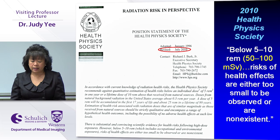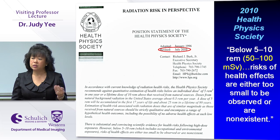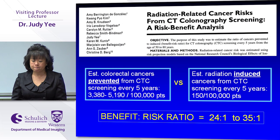The Health Physics Society put out this statement, which is below 50 to 100 millisieverts, the risks of health effects are either too small to be observed or are non-existent. So when we're at 3 millisieverts, you can see how trivial that really seems, right?